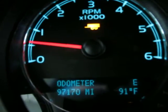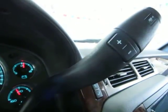When you're done towing, press the button again, the yellow wagon goes away, you're back into normal shifting. You get a manual shifting option here. Show you how that works.